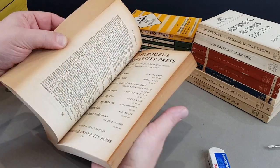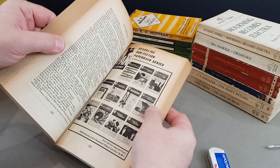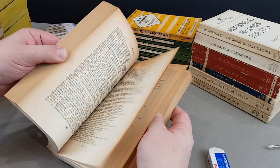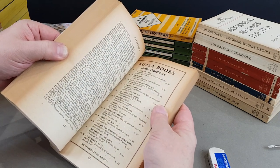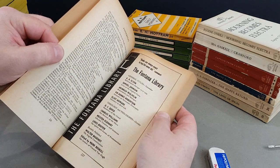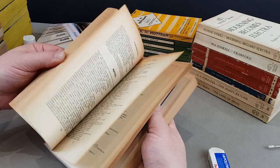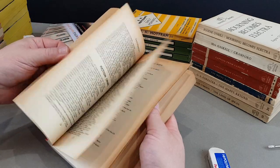It's absolutely fascinating to see what the different publishers were advertising at that time. There we are, Black Cat Books, Pan. It's brilliant. And you'll see publishers which aren't that well known, like Koala Books, I mean, blimey. Fontana Library. They're brilliant, aren't they? So there's quite a few of these to collect, and they're really good reference material, as you can imagine. All the main publishers had a page or two in here.